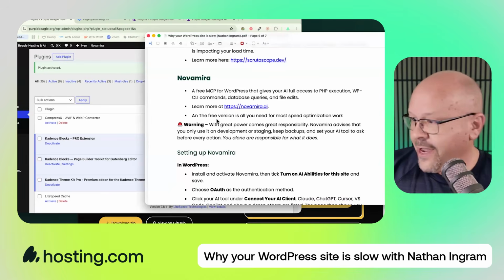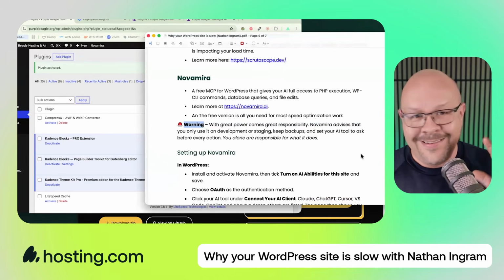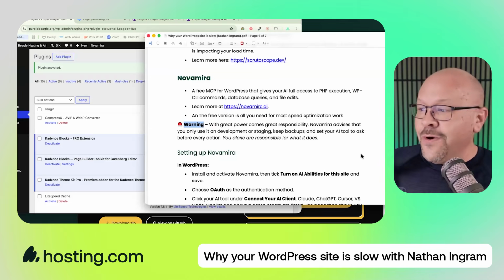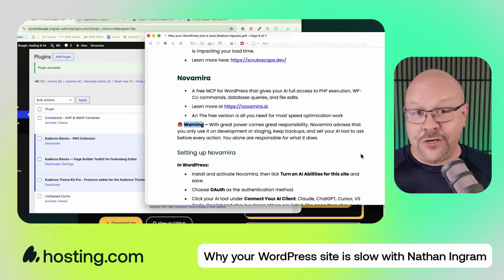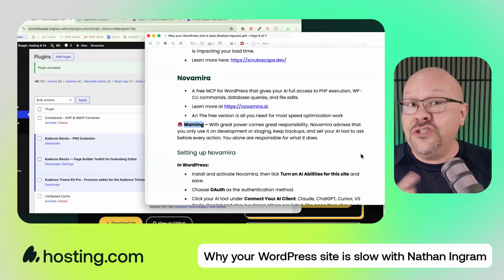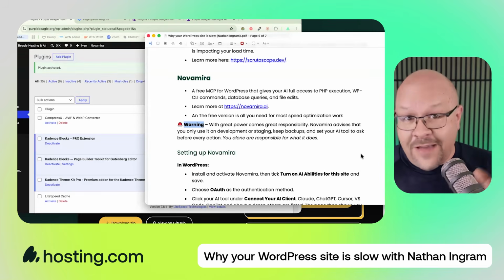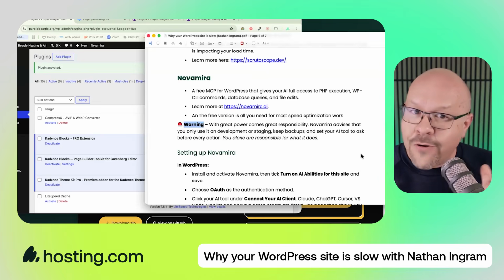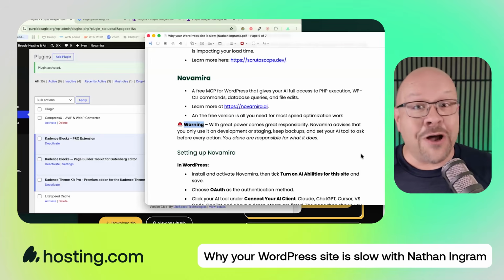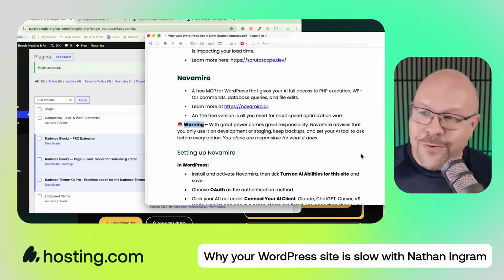Now, before we do this, here's the red siren warning, okay? With great power comes great responsibility. You are connecting your AI tool to WordPress. You're going to give it authorization to execute PHP functions, to use WP CLI, to go into the database, query, delete, add, make edits on files, and all of these things. Now, just look, make a backup. Make a backup before you use it, especially if you're just starting to use it and see how it works. Use a development or staging site. Make sure your AI tool asks you before it does anything, because with great power comes great responsibility, and it could jack up your website. I've never had that happen, but it could, because it has access to all the things. But it's also incredibly powerful, so you just have to weigh that out, right?